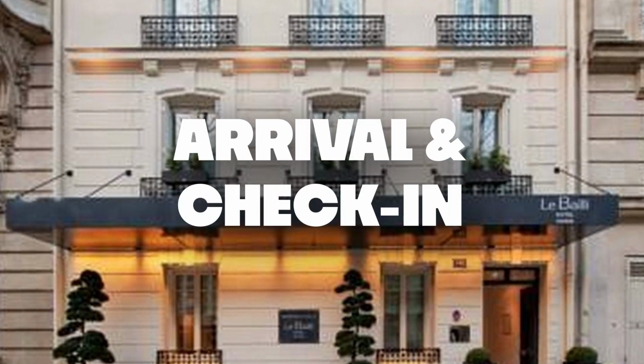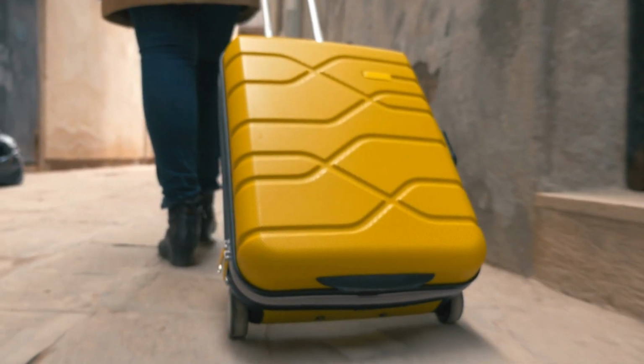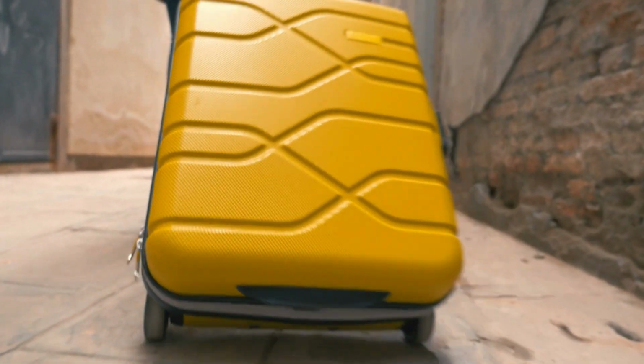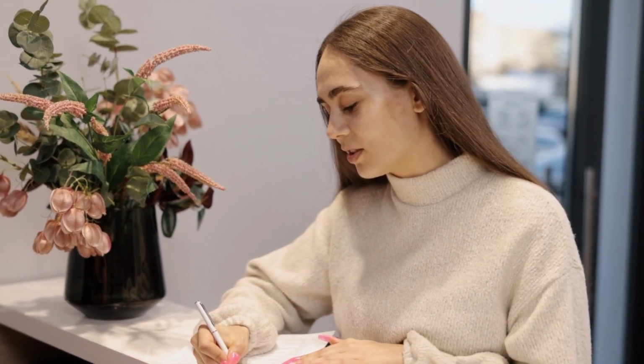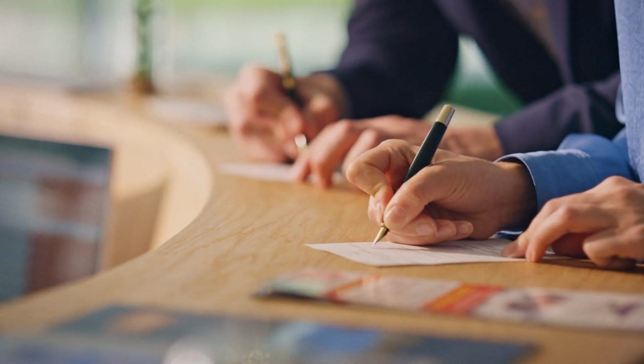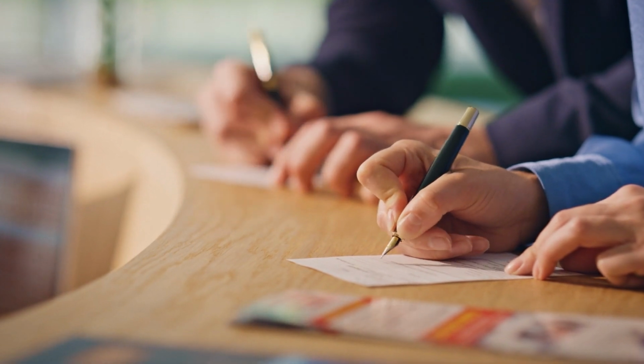Arrival and check-in experience. When we arrived at the Ibis Paris Gare de Lyon-Rouilly, the check-in process was a breeze. The staff was super friendly and welcoming, making us feel right at home as soon as we stepped in. They even offered to store our luggage since we arrived a bit early, which was a nice touch and made our first moments in Paris even more enjoyable.